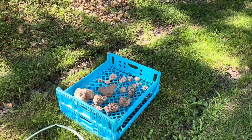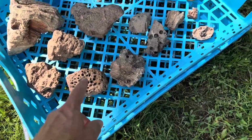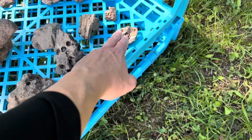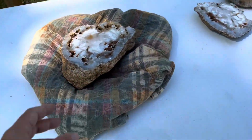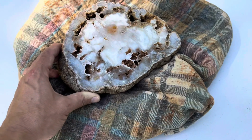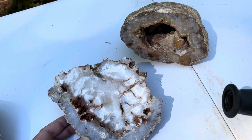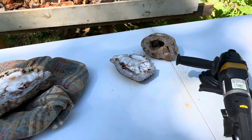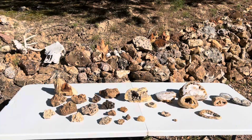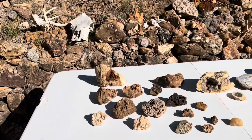All right, day 2. So I'm going to pressure wash these corals and the somewhat of a Union Road agate that I found. And I'm also going to polish up these other geodes that I didn't find yesterday, but I found in previous videos, and they're going to be awesome. So I'll show you when they're done. All right, let's take a look at things here. We'll start off with the coral.